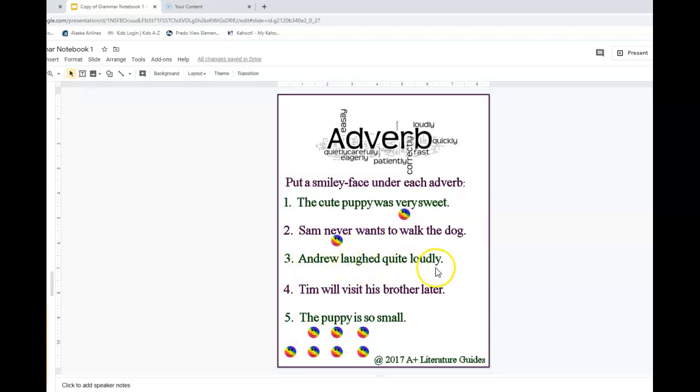Andrew laughed quite loudly. So laughed is a verb. Is there anything describing that? There is, quite and loudly. So there's two. Loudly is describing laughed, and quite is describing loudly. They're all working together. And often we do use them together, especially if you're being a descriptive writer. Tim will visit his brother later. Visit is the verb, and later tells us when he's going to visit. Every word in every sentence has a part of speech. You just have to know what they are.